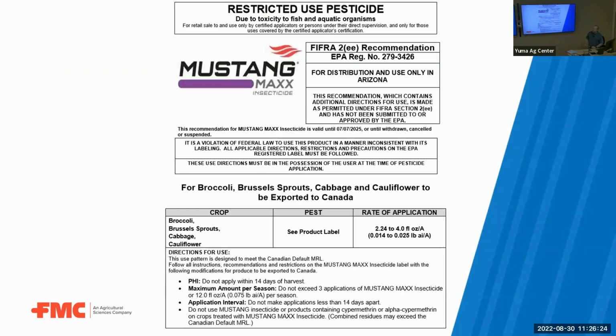We have some 2EEs in place. I know this is a big deal for us. If you're exporting into Canada broccoli, Brussels sprouts, cabbage, or cauliflower, you do have to put this product on 14 days prior to harvest. So that will keep you under the MRL needed to get into Canada. Prior to this, there were some no-spray lists for Mustang. Well, FMC came out and said, if you apply it by our 2EE, you're going to be in the clear when you go to Canada. So that's broccoli, Brussels sprouts, cabbage, and cauliflower.